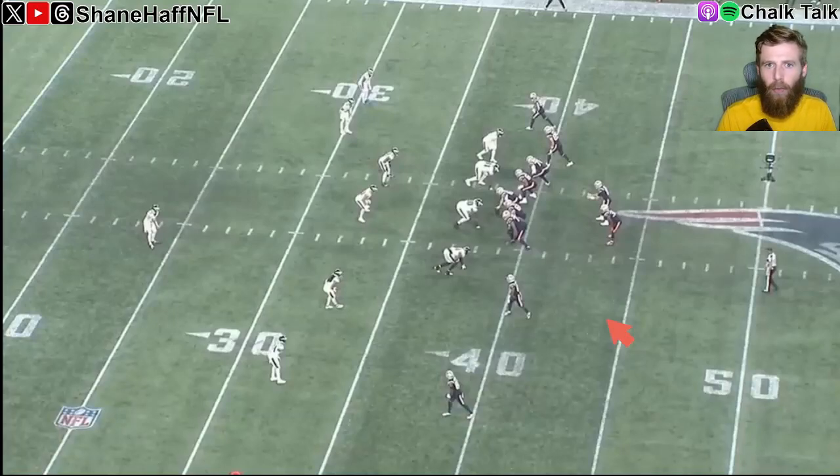Let's get into it. What went wrong with the Eagles' pass defense late in the game? I'm going to show you all 3 touchdowns and a couple other plays. So let's look at this first play.